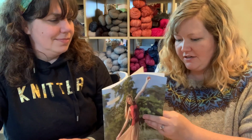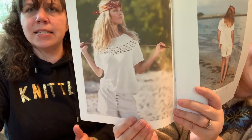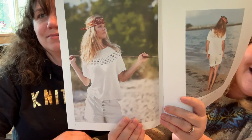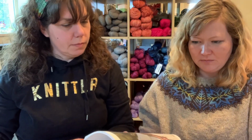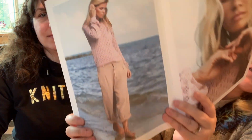Despite the interesting get-ups that these ladies are in, let's not think about those. We have a pattern in here we really like. Don't mind her headband. I like her headband. Are you gonna wander a beach with a headband? Well, I guess you could. I would. But yes, we like that one because that would be a perfect summer knit T-shirt. And there's one that's got really pretty lace. There it is. I just talked about this on Instagram.